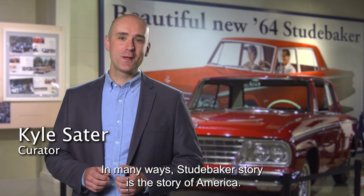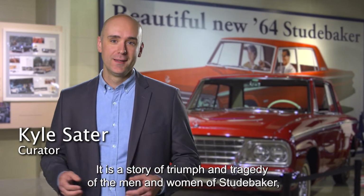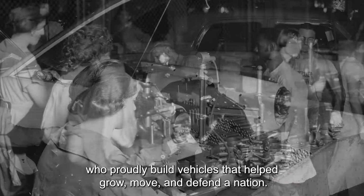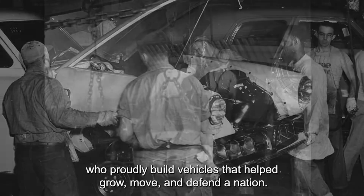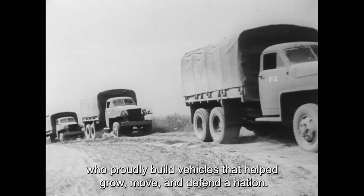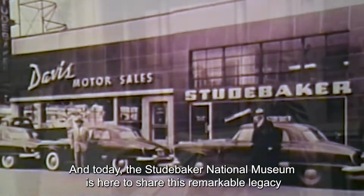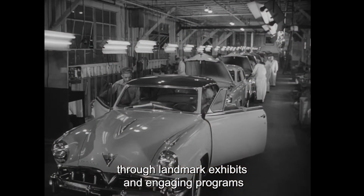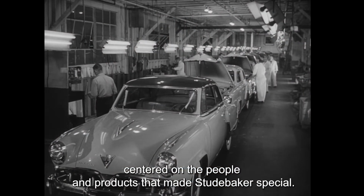In many ways, Studebaker's story is the story of America. It is a story of triumph and tragedy, of the men and women of Studebaker who proudly built vehicles that helped grow, move, and defend a nation. And today, the Studebaker National Museum is here to share this remarkable legacy through landmark exhibits and engaging programs centered on the people and products that made Studebaker special.